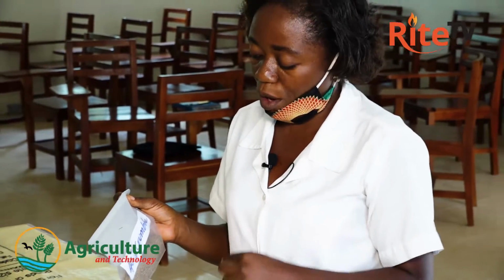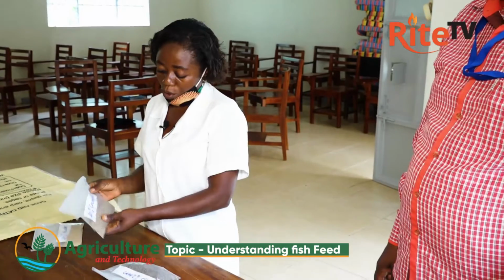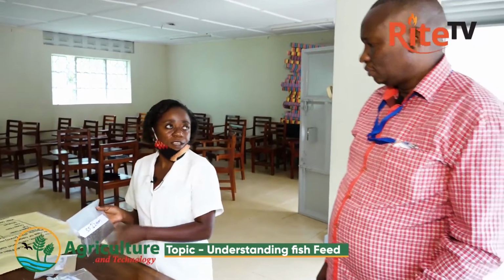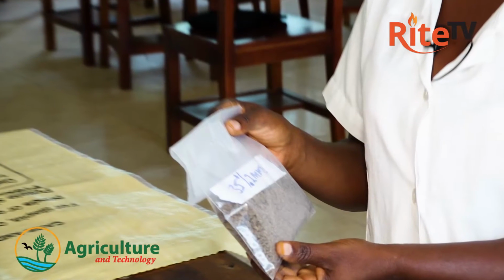When our fry grows, it is now a fingerling. So we are stopping at 10 grams with this particle. Then we go on to the 35% crude protein, 2 millimeter size, and it is a pellet. In fact, this one is floating on water. They keep floating on water.